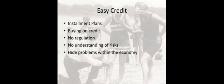The people who were taking out these loans and buying stuff on credit really didn't understand that if something happened and you all of a sudden couldn't pay, you could lose everything. I know it might be difficult for us to understand because you have grown up in a world that has credit. But these people didn't. It was this new thing. And so they didn't understand that something could happen and you would no longer be able to pay. And that meant you were going to lose your house or your farm, or you were going to lose everything.